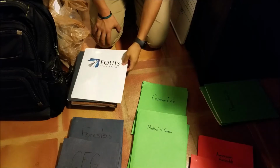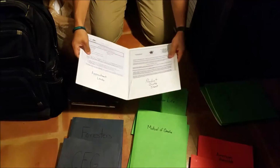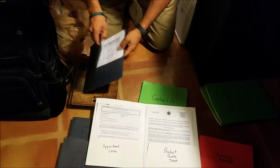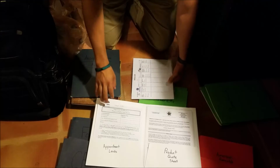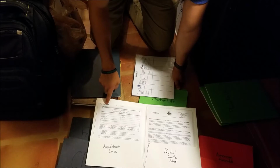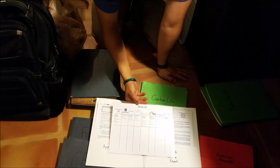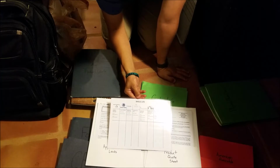Okay, some other things that we now put in our bag: I do an appointments leads folder along with your product quote sheet, which is actually over in my other folder right now. I have a folder that I put all my appointment leads in, where I write my appointment time and where it's at, all that kind of stuff. And then I also have our quote sheet that Max and his team created. When we go into the home, we quote them on our quote sheet.